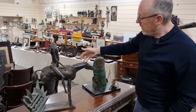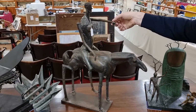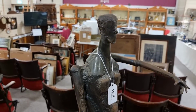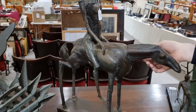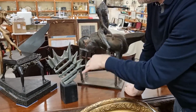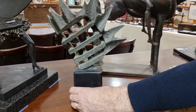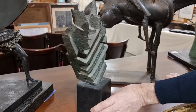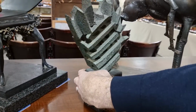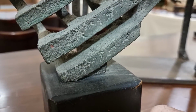The one in the centre here is by Robert Lerris, and this is welded steel, and it's quite a magnificent sculpture. Again, it's quite a large scale piece as well, and that has come from a private house, and these all have actually. This has come from the same house, which is just an interesting abstract sculpture. It's in bronze, and it has got a faint signature, but I'm afraid I can't read what it says. But that's just an interesting composition there, sort of textured bronze.